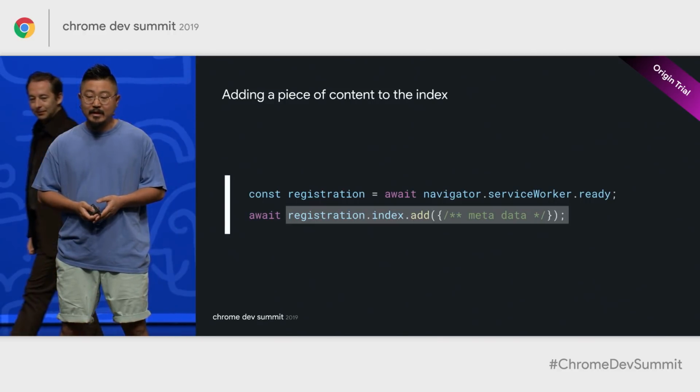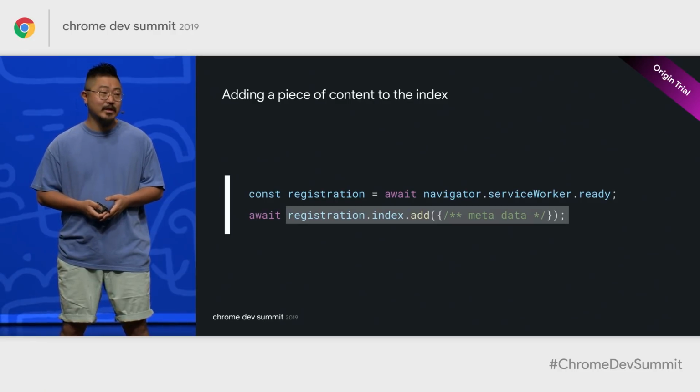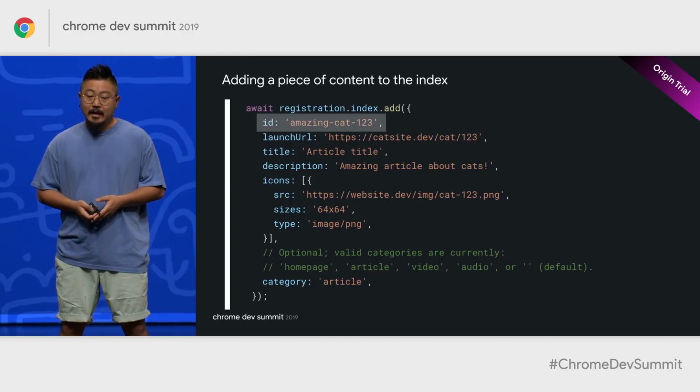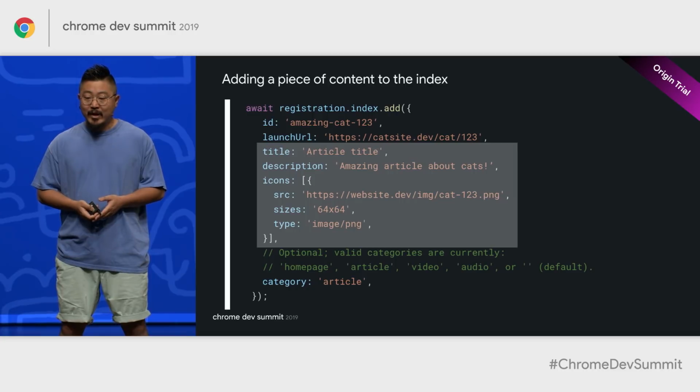Let's look into the basics. You can add URLs and associated metadata to the index with a newly exposed index.add function in the service worker registration interface. For details, you need to add a unique ID and the launch URL, which has to work offline, and some other metadata, which the browser can use to show a list of readily available content to the user.